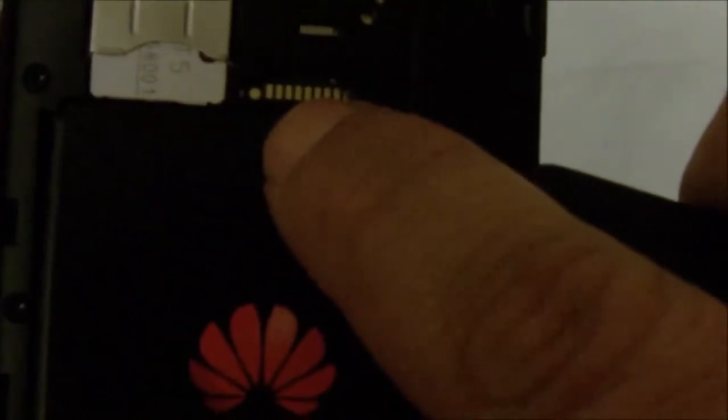Up to 32 gig SD card, and that's back here under the battery cover. It does not come with one, by the way, but there's a slot to install one. It does not come with one from Straight Talk.